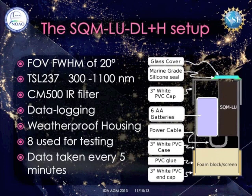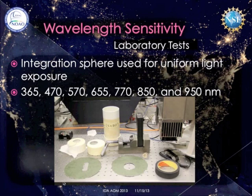So we have one of these SQM data loggers. Actually, we have eight of them. We have one in the next room over, so you can take a peek at it there too, if you are not familiar with these devices. They're made by Unihedron, a company in Canada. It has a full width half max of 20 degrees, and the detector covers 300 to 1100 nanometers. It has an IR filter that has come into a little bit of question over the past few months at NOAO, and we'll talk about that. It has a weatherproof housing, and we had it set up to take data every 5 minutes, which also is a challenge I'll talk about.